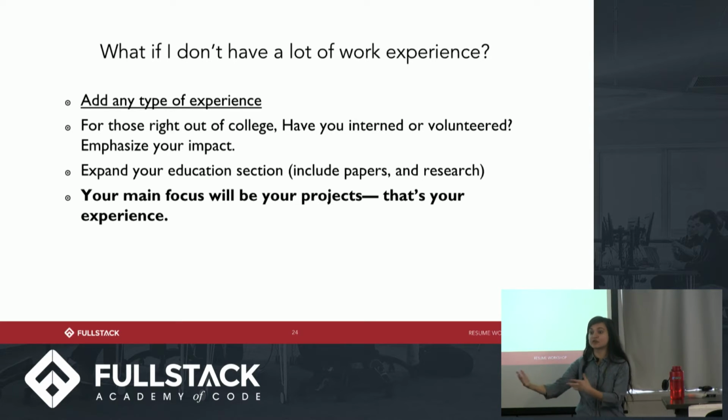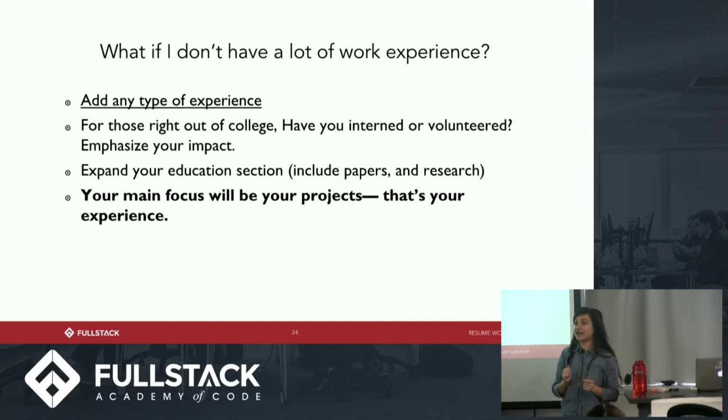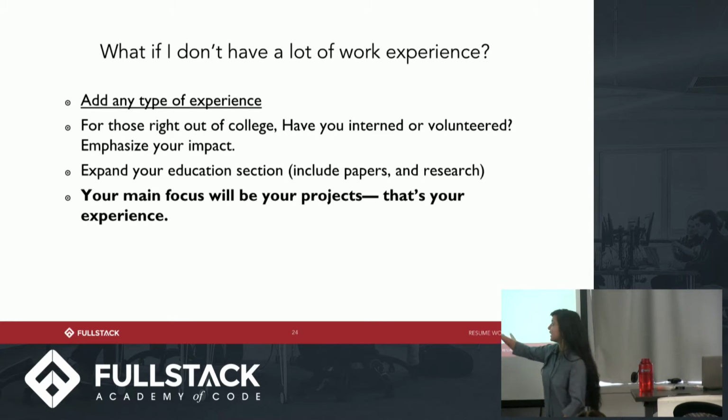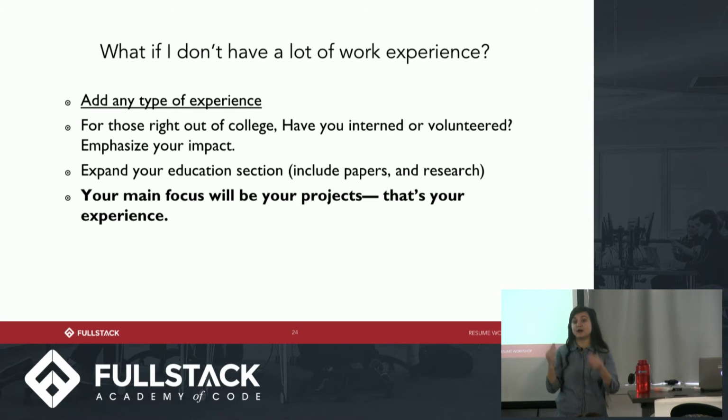We're trying to see if you'd be a good fit. And you never know. If you were president of the poetry club, sorry I keep bringing up poetry, I just really like poetry. If you're the president of the poetry club and you made all this awesome stuff happen and you're applying somewhere where it's writing, like Penguin Random House, and they see that you're a poet, that could be really cool, right? Expand your education. Your main focus will be your projects. That's your experience that you guys will have when you graduate.